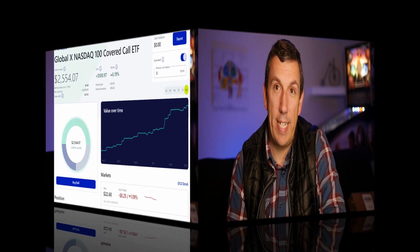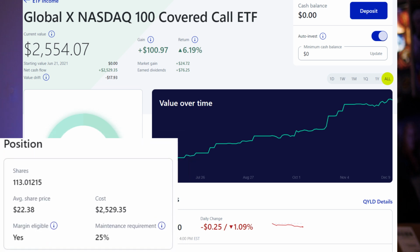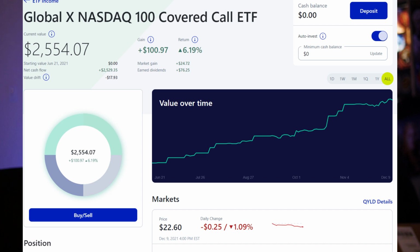After JEPI and SCHD, we have everyone's favorite income ETF, QYLD. QYLD is the Global X NASDAQ 100 covered call ETF. We've got just over 113 shares of QYLD in this portfolio, and it has returned 6.19% for a $100.97 gain so far. $76.25 of that gain has come from QYLD's dividends, while only $24.72 has come from actual price appreciation. That's to be expected. QYLD is very high yield, low growth, so nothing out of the ordinary there.